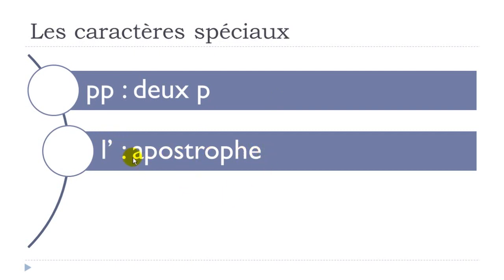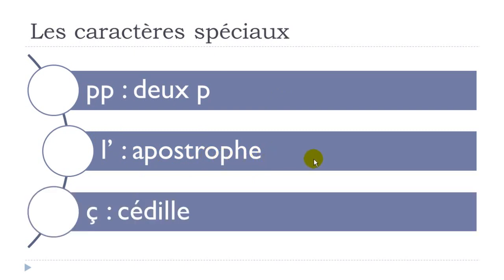Apostrophe, okay, and the last one for this lesson, here you can see that in some cases, so we'll see that a bit later, I mean the reason why, but still you can have this little thing beneath the C, okay, and that's what we call cédille, okay, cédille. Yeah, city.